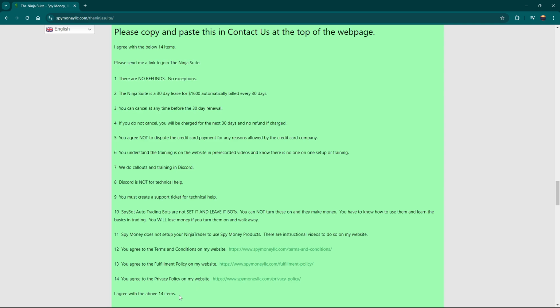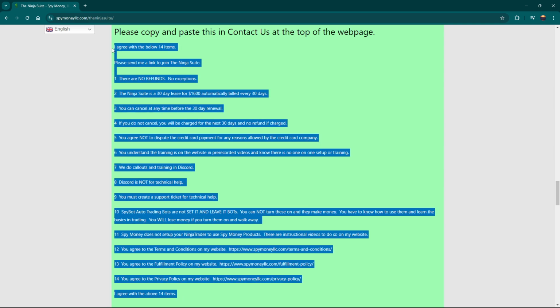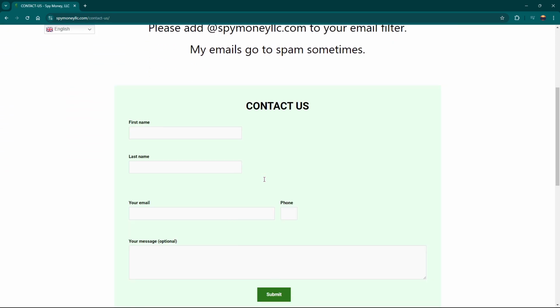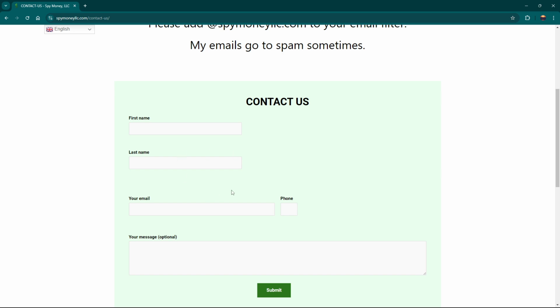Once you agree to these, you just highlight from I agree at the top to I agree at the bottom, right click and copy. Then you go up here to the contact us, click on that. You want to put in your first name, last name, email, and phone number. If you don't have this information there, I'm not going to send it to you. Then you right click in here and hit paste, and then submit it.